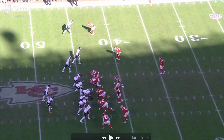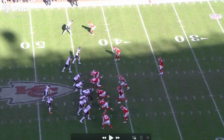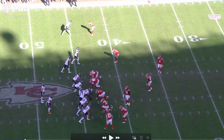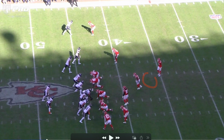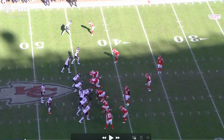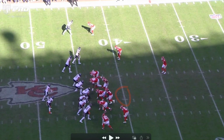As we've done in previous film reviews, oftentimes one of the ways that Spags ends up getting overloads on different sides is he takes advantage of the fact that guys that come up like this are often accounted for in the protection scheme, but the Broncos didn't. I understand a little more for Reed because Reed didn't really show his intention to blitz until the very end. He was kind of hanging around like Brian Cook is back here, but Bolton is within a couple yards of the line of scrimmage the entire time.